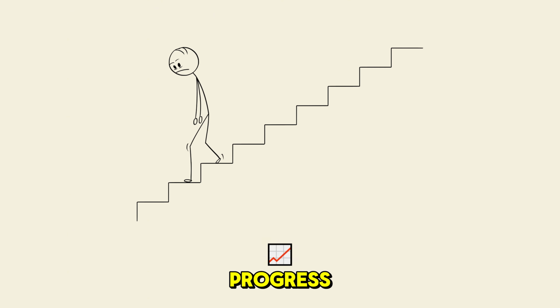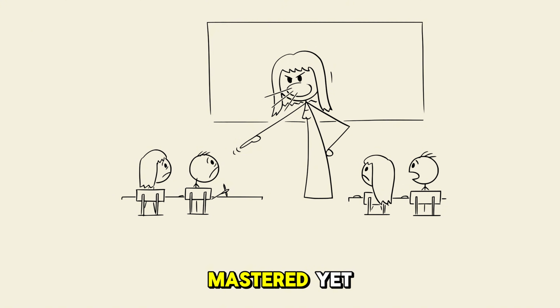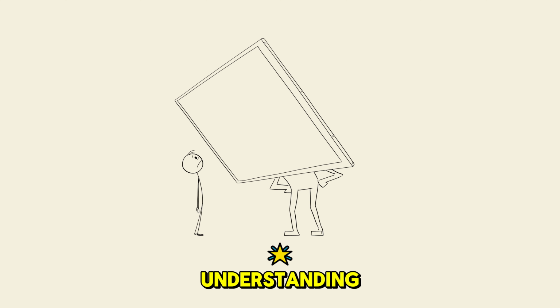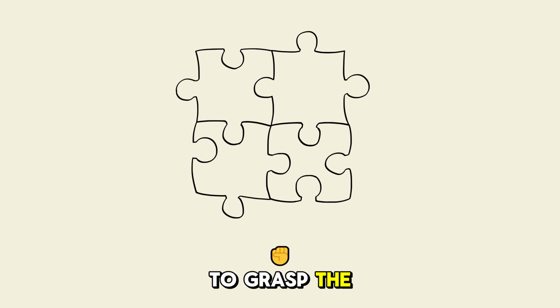To see real progress, face your academic challenges head on. Concentrate on the parts you haven't mastered yet. That's where meaningful improvement happens. Additionally, try using horizontal learning to enhance your understanding. This method involves connecting different areas of knowledge to grasp the bigger picture.